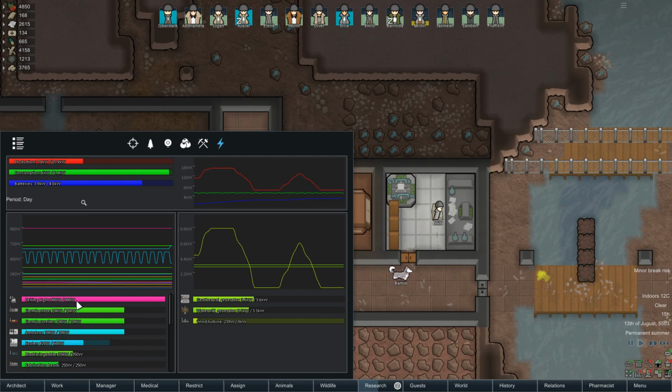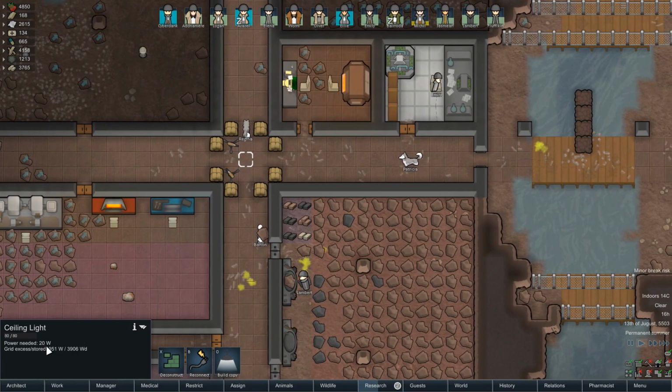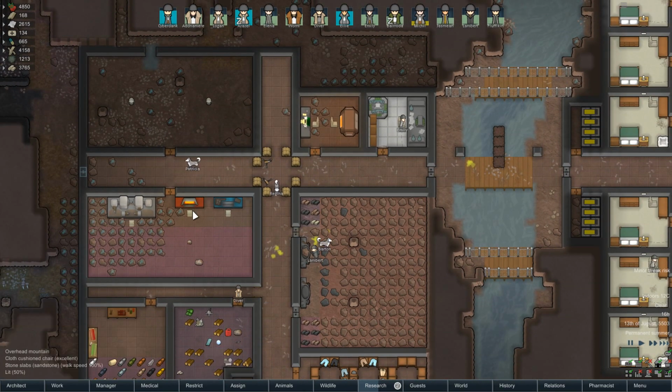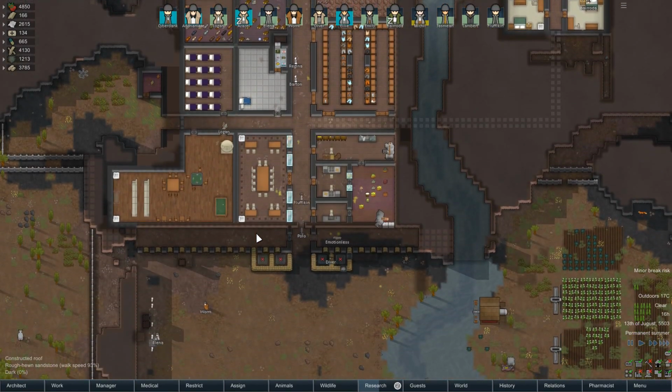We have a lot of ceiling lights. That's crazy how much is being used by the ceiling lights. There's a couple mods out there that do reduce how much wattage your lights use. I don't know. I think it's fair right now. I think it's a good balance. I don't know if I even have that one on. I may have it on.